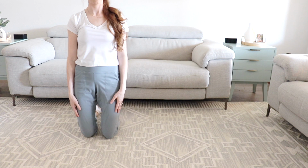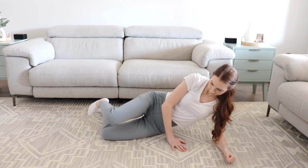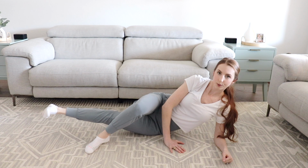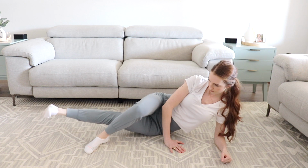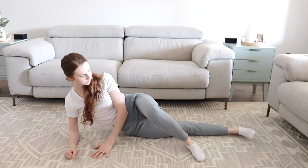Last, number 6, the inner thigh lift. Lie on your left side, propping yourself on your left elbow and forearm. Cross the right leg over the left, placing the right foot on the floor next to your left knee. With your foot flexed, lift your left leg slowly and hold for 2 seconds, then slowly lower your leg to the floor. Repeat 20 times and then switch to the other side for another 20.